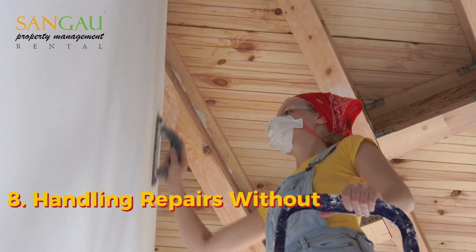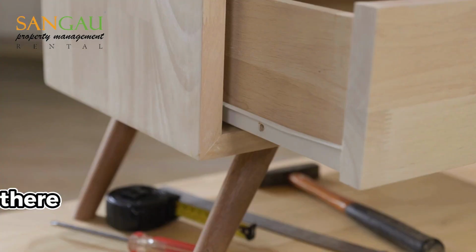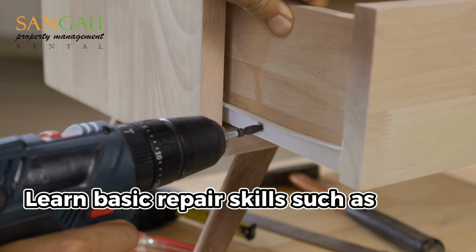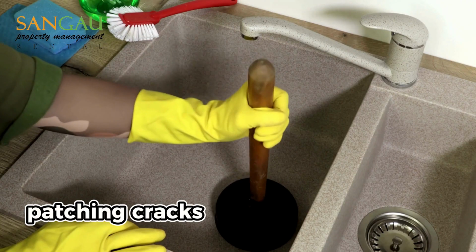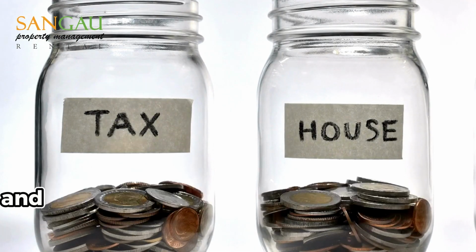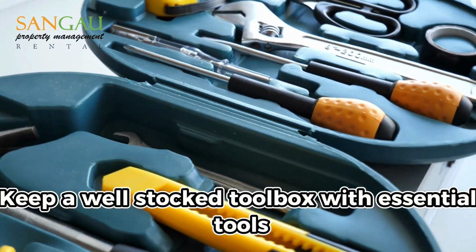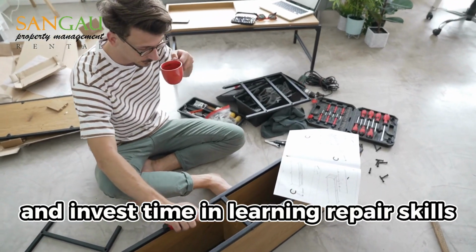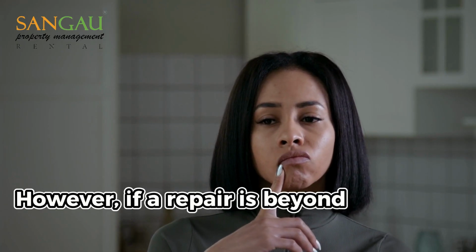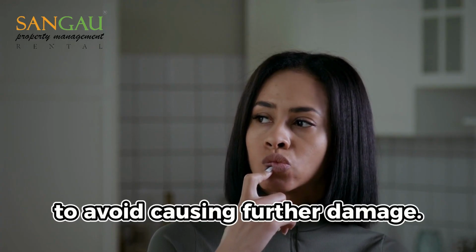8. Handling repairs without professional help. While some repairs may require professional expertise, there are many minor fixes you can handle on your own. Learn basic repair skills, such as fixing leaky faucets, patching cracks, or unclogging drains. DIY repairs save you money and give you more control over the quality of work. Keep a well-stocked toolbox with essential tools and invest time in learning repair skills through online tutorials or courses. However, if a repair is beyond your skill set, don't hesitate to call a professional to avoid causing further damage.